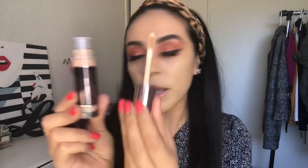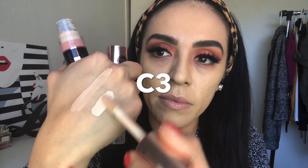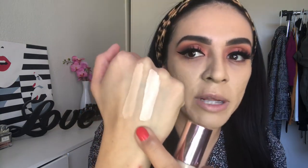So let me go ahead and swatch. I'm swatching C7. This is what it looks like. Doe foot applicators, same as the Tarte, same as their previous concealer. And let me swatch C3, you guys. So again, C7, C3. I feel like I'm probably gonna try this one, and I'm gonna mix them together because I do like a bright under eye, but it might be too light, and this one is a little too dark. So I'm gonna try both of them.